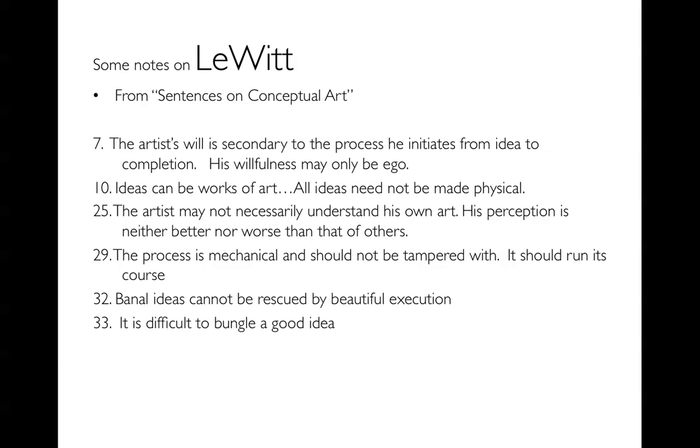33, he says, it is difficult to bungle a good idea. So you can't rescue a bad idea, but if you've got a good idea, it's kind of hard to wreck it. That's good to know. Just a couple more ideas from his paragraphs on Conceptual Art from 67.